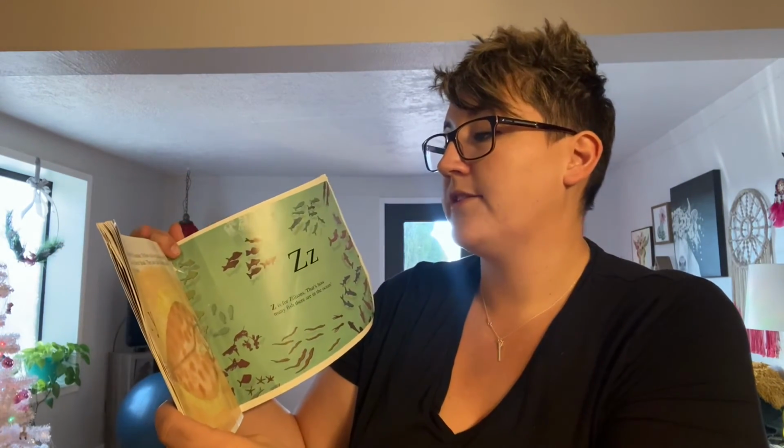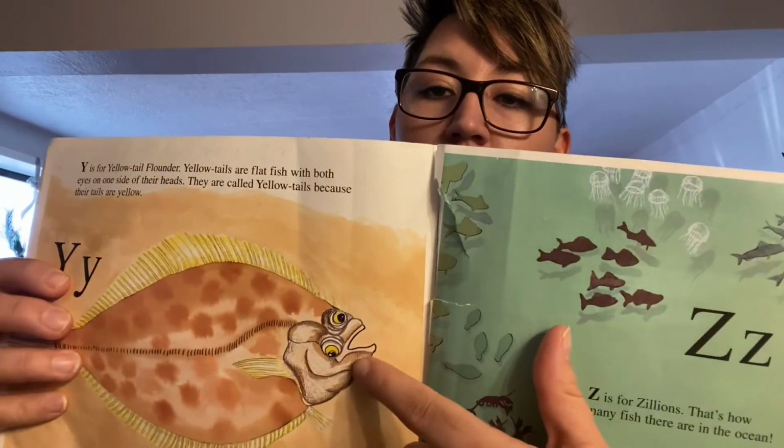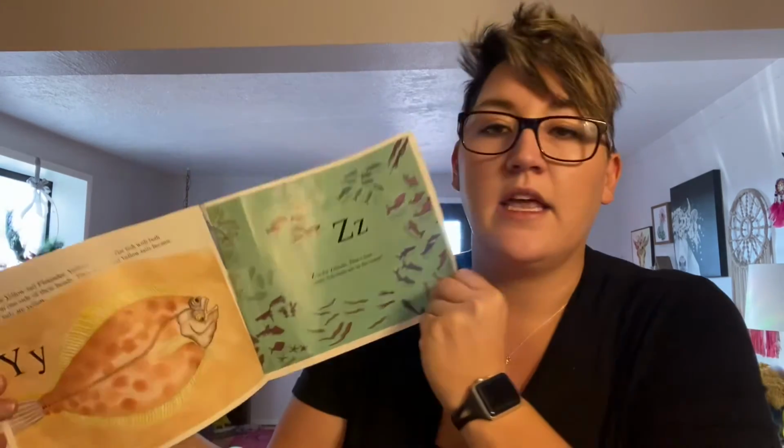Almost done. Y is for yellowtail flounder. Yellowtails are flat fish that have both eyes on one side of their head. Do you see that? Do you see their eyes? That's interesting. Z is for zillions. That's how many fish are in the ocean.